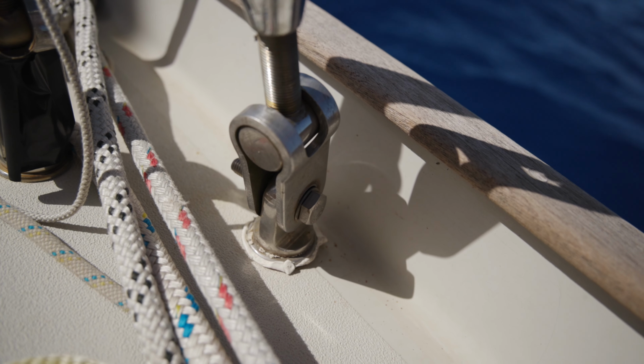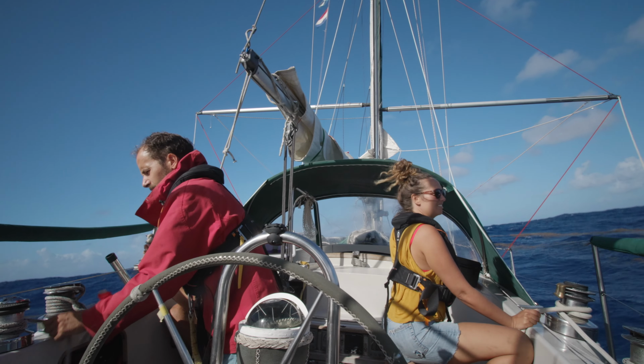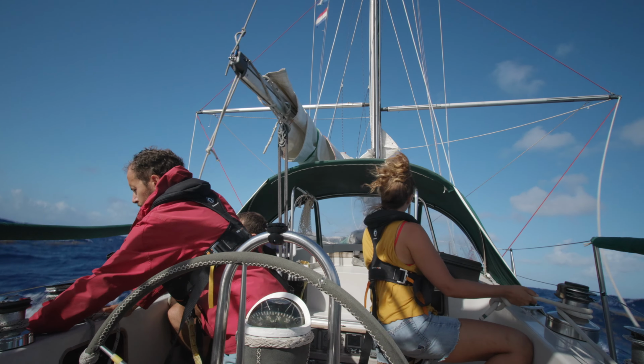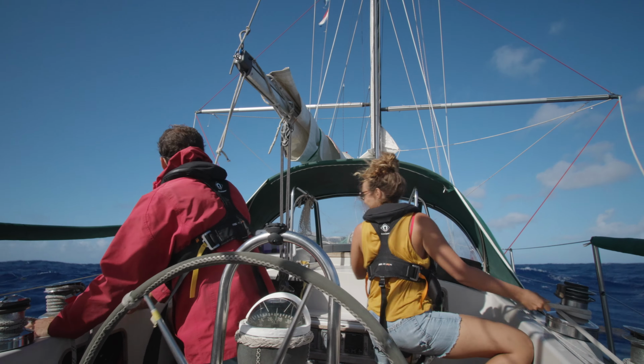This is our temporary fix from the night before. It's not perfect, but we've got some good tension on the lower shroud, and we can cautiously put up some sail. Okay, so jam her off. Okay, you can start to bring her out a little bit. What was that? That was good.